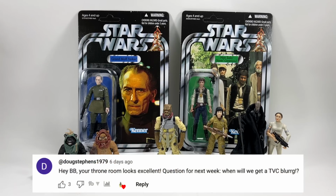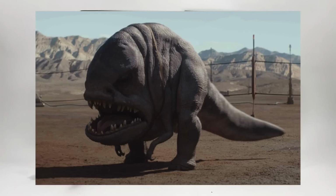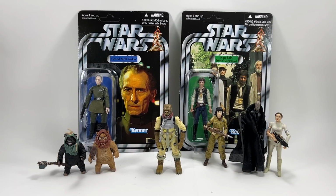Doug Stevens says, hey BB, your throne room looks excellent. Question for next week, when will we get a TVC blurg? Unfortunately, Doug, I want to say never now, because it just doesn't seem likely, does it, that we're going to be getting a blurg anytime soon in the Vintage Collection. It's not the answer that I want to give, but I just don't think it's on their radar.